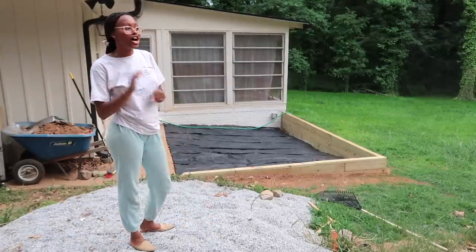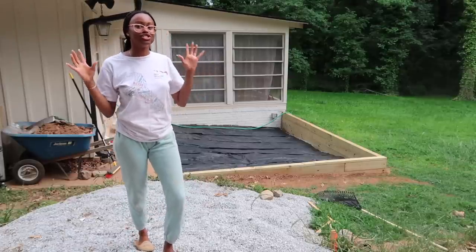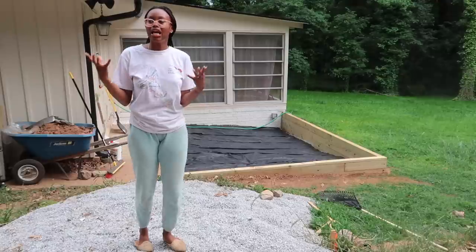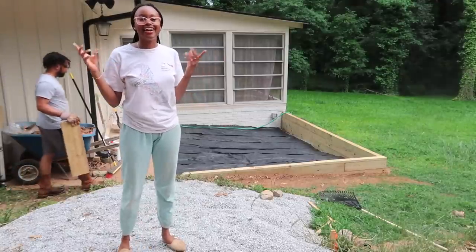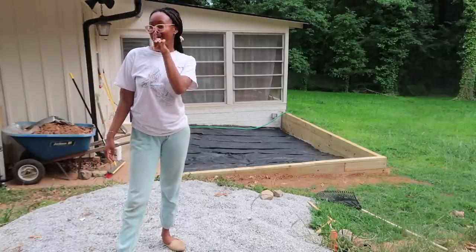I did get a quote on concrete. Y'all know that's why we didn't do a concrete walkway in the front, just because it's super duper expensive. We even thought about doing concrete ourselves, and we may tackle that down the line, possibly.